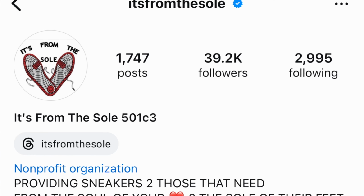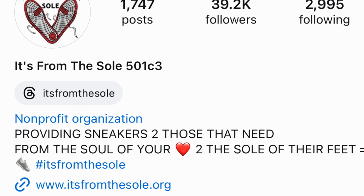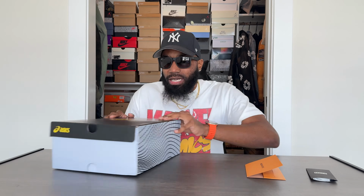So here we have it, guys, the Stefon Nimbus 10.1 from me to you. Now this shoe is a collaboration between Stefon, Asics, and Kith, and it's from The Soul, which is a non-profit in NYC that gives shoes back to families in need, and all proceeds are supposed to be going back to that non-profit.